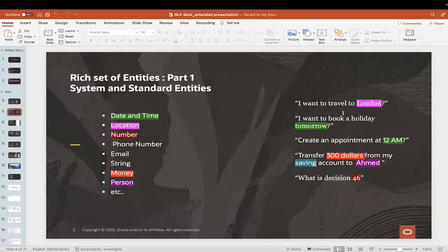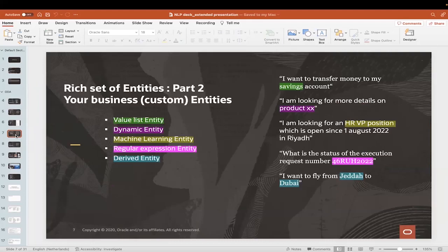So that's a location, or you want to extract dates, or numbers, or money amounts or names, etc. And this we call standard or system entities within Oracle Digital Assistant. But you also have a whole set of business entities, or your own custom entities that you can set up. And we have a fantastic set of features that you can use, like dynamic entities, where you can dynamically integrate with lists or entities from a backend system, a machine learning entity, a very important type for you to recognize as well. Right, when people are saying, I want to extract, for instance, a job role.